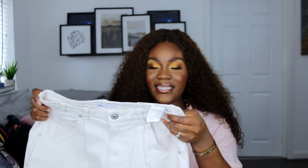Ooh, one more thing as well. For denims, I've been on the hunt for a nice slouchy jeans in a cream denim. So I was lucky enough to find this at Zara. The original price was $25.99 and I was able to pick this up for $12.99, and I got this in a size 40, which would be a US 8 and a UK 12. So I can pair this with a nice white or off-white t-shirt.